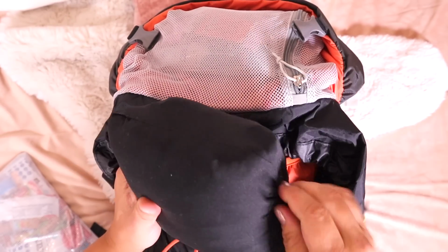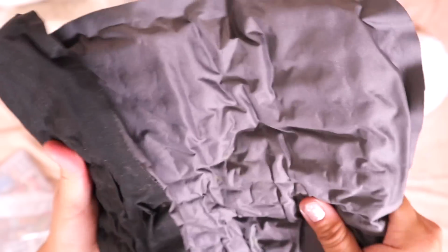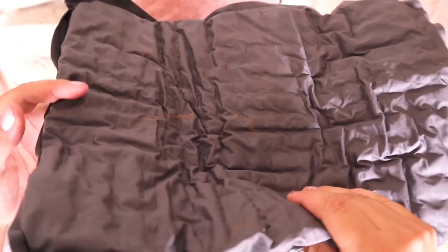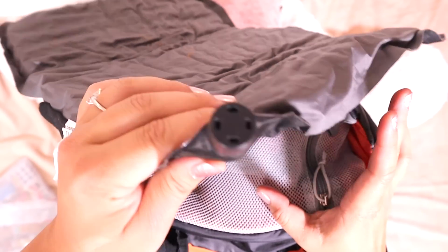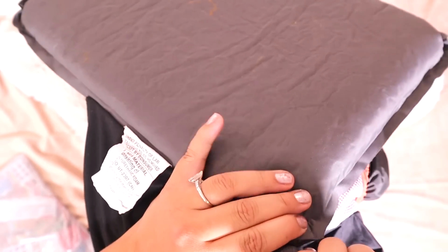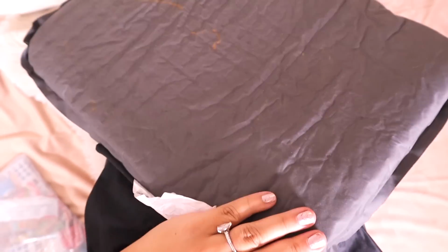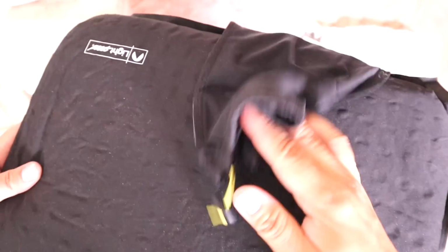Basically, open it up. You can leave it as is, or you can blow it up. See, all of the air has been sucked out of it. All you do is you have this little tab here. I don't even need that much air because when you sit on it, that's it. It's dirty. Like, look how used it is. It's gross. So don't look at that. Look at this side. But that's it.